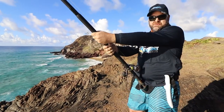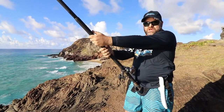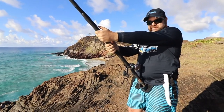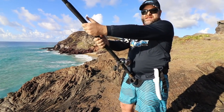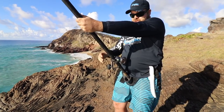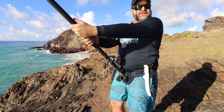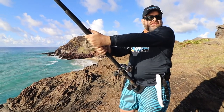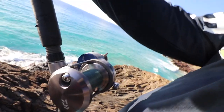We've had to come to the top of the headland to control the fish a bit more, because if he's going to run, he's going to run around the headland. At least from this height, we have the ability. Oh, he's taking a lot more at the moment. We have the ability to now turn him and land him safely on either beach, either left or right.